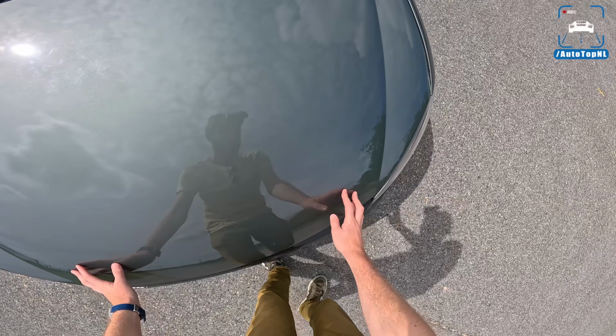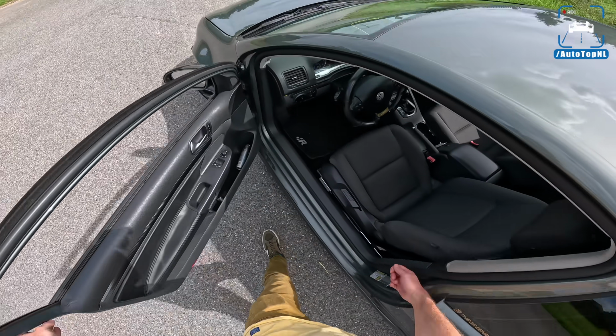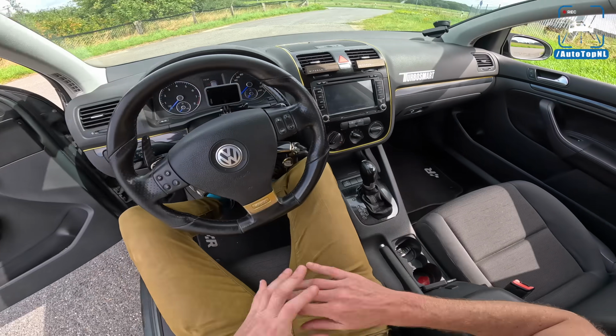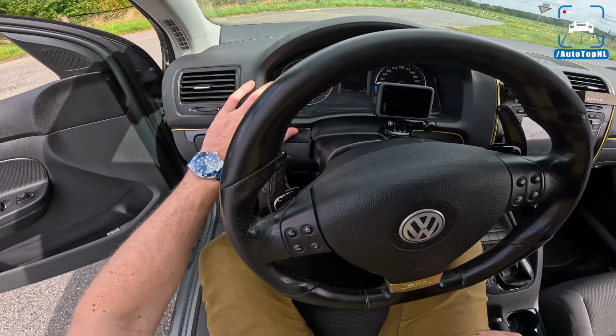It sounds super good. It's got a custom 3-inch exhaust with a valve in there. So if you close the valve, it goes through a 2.5-inch exhaust. And then if you open the valve, it goes all the way through that 3-inch front to rear, which is super nice.